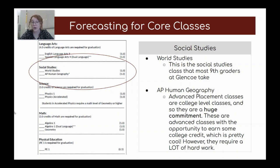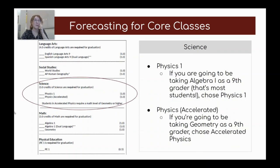And based on the score that you earn on your AP exam, you could actually earn some college credit with your score, depending on where you go to college and what they want to give you in exchange for the score. So it's a really good way to get some potential college credit on your transcript before you even go to college. So again, it's a lot of hard work, but if you think you're up for the challenge, this could be a really great way to get your feet wet as far as AP classes. The next thing we're going to talk about is science.